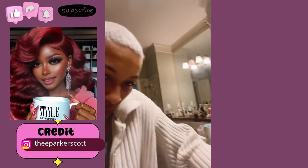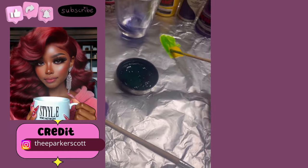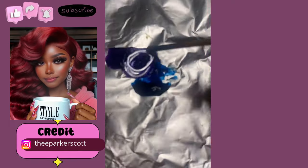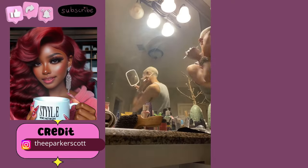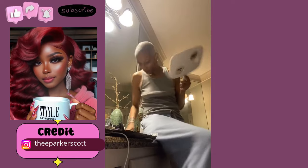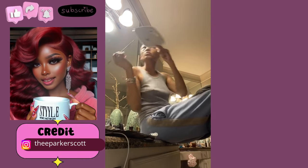All right, so next up, now she's got the short platinum too, but she's going to add some, I don't know what they call this. I'm going to call it hair painting, because that's what it looks like to me. It looks like you're painting your hair. You're using like paint to do it. So I'm going to call it hair painting. So she's doing like the hair painting technique here.